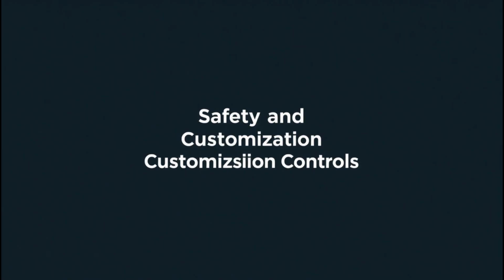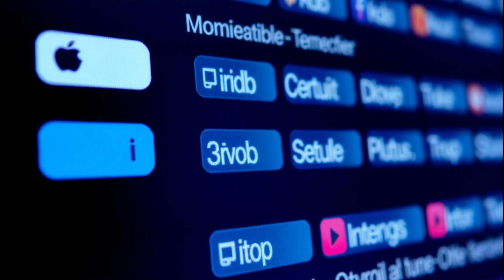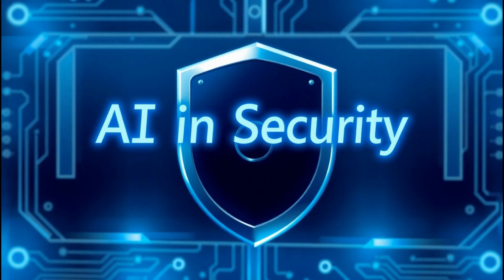5. Safety and customization controls. Adjustable parameters like temperature, top K, and content filters allow developers to control tone and reliability. This feature is mostly used by enterprise developers where safety and brand compliance are critical. It's not flashy, but extremely important for production apps.